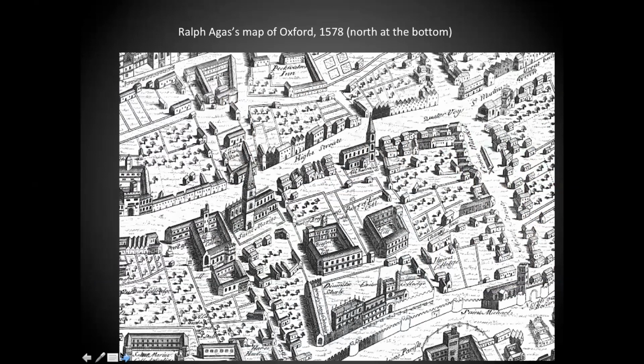So we can see in the Ralph Agas view that I showed you before, at the bottom of this image, just inside the northern city wall, the Osney schools at right angles to it. And if you look to the left of that, you'll see a collection of houses leading up to, or down if you prefer, the University Church. You can see All Souls College on the left, and Brasenose to the right of that area. That is what became Radcliffe Square.